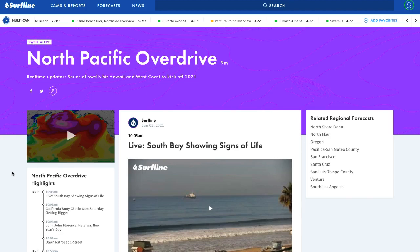Surfline forecaster Matt Kibbe here with a mid-morning surf check along the west coast of California as a fresh round of very large west-northwest swell fills in, already showing very strongly through northern and even down into central California with SoCal spots just getting started.